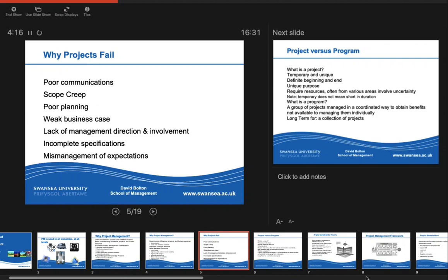Scope creep is something that tends to happen quite a lot. The scope of the project is what, in a focused way, you are trying to achieve. When the scope creeps, in other words, other elements come in, or the initiative is taken away from that project, or something comes along that takes your vision away from what you're trying to achieve, that is scope creep.